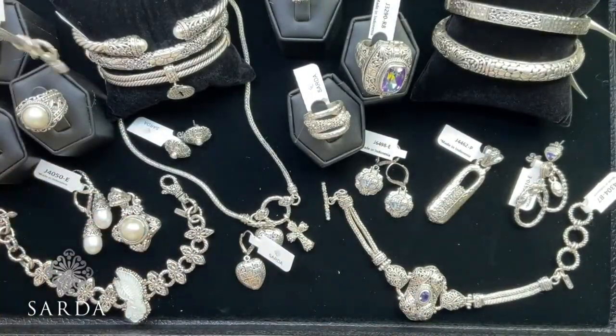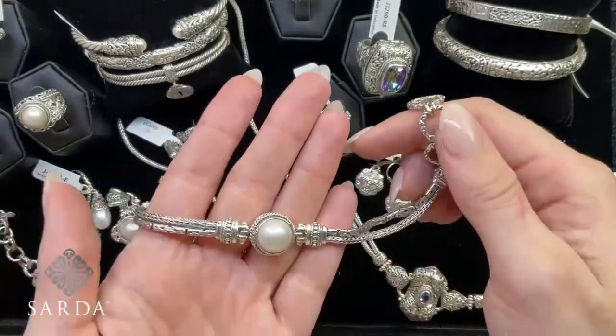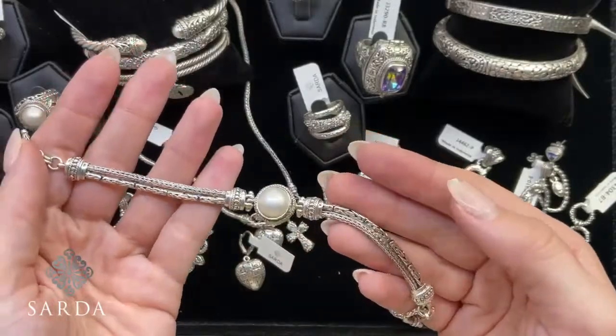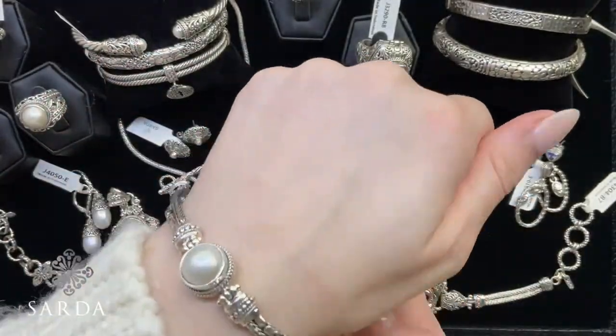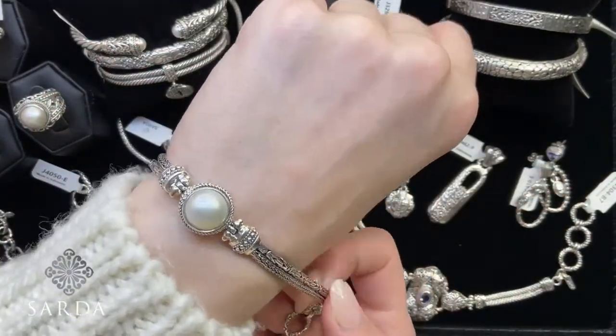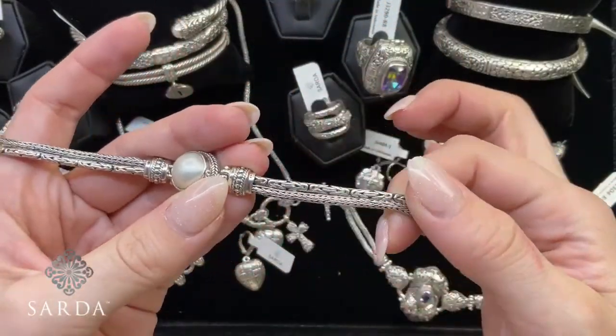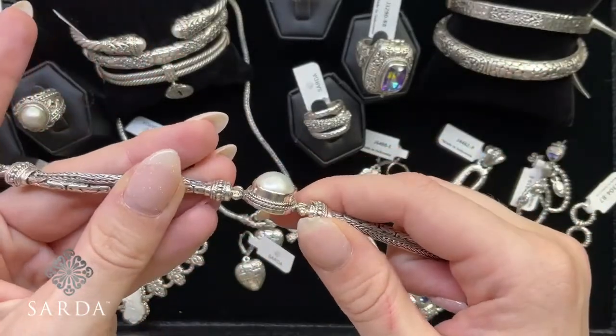Next up, we've got this Mabe toggle chain bracelet. J8002 will fit a 6.75 to 7.75 inch wrist for $179.99. And so it's got the toggle closure, the double-stranded Bali chain, and the beautiful Mabe pearl.